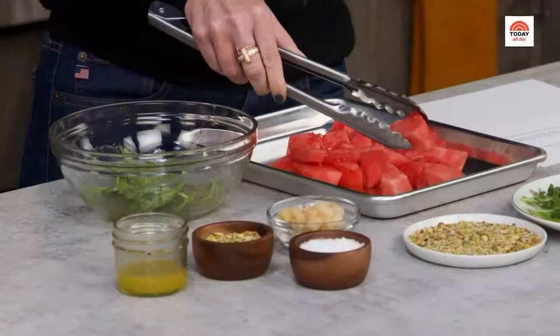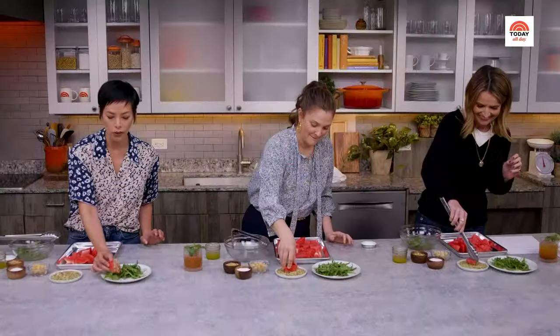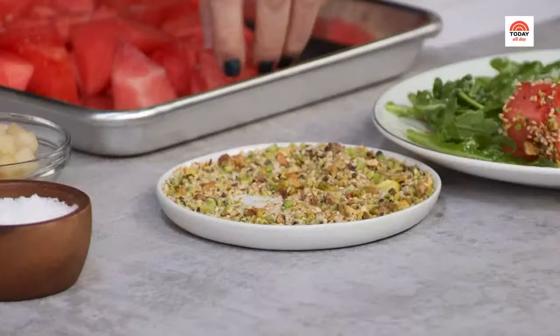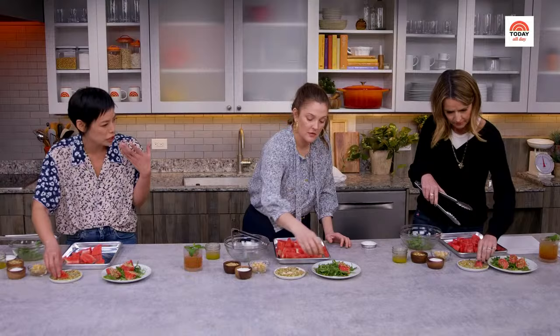Your watermelon slices, you're going to dip them in the dukkah. However you want to dip it is up to you, and you're going to lay it on the plate. So you're just dipping those watermelon slices. And I like to leave a bit of it without the dukkah just so that it has that freshness, and then you'll get the pop. Oh, so some crunch. Some dukkah and some don't.